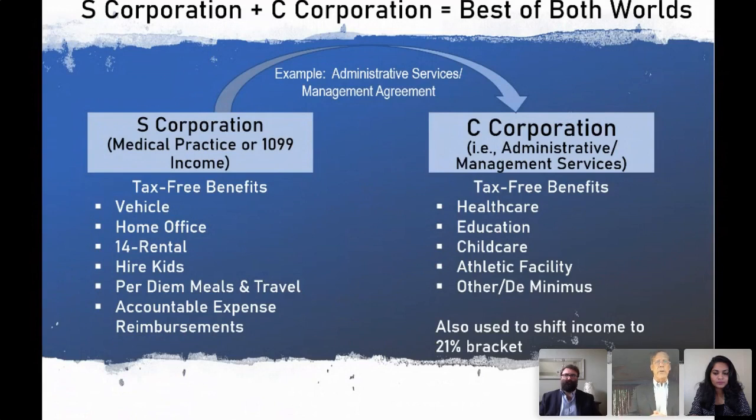So for example, if all your benefits cost $5,000 a month, you could pay an extra $5,000 above and beyond that, so a total of $10,000 a month, and that extra $5,000 would be taxed then at that lower 21% bracket.